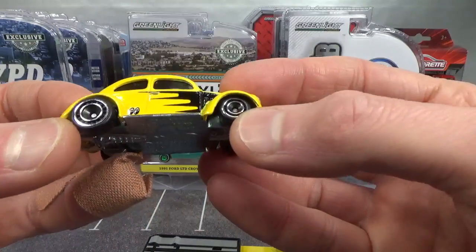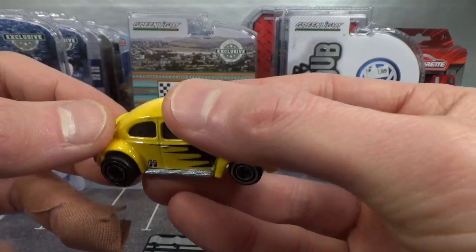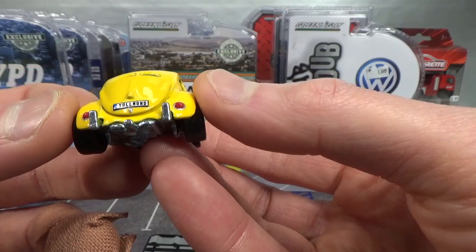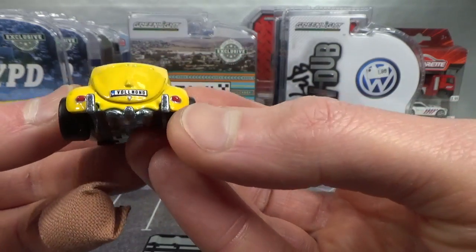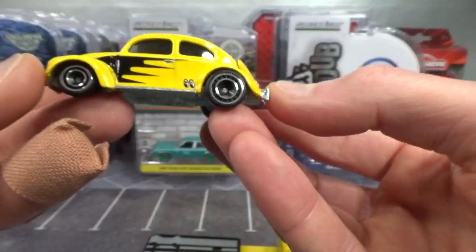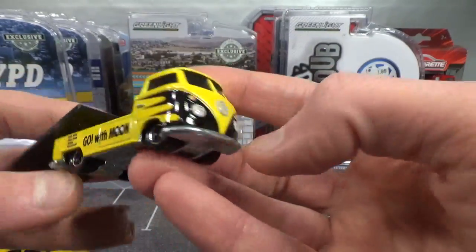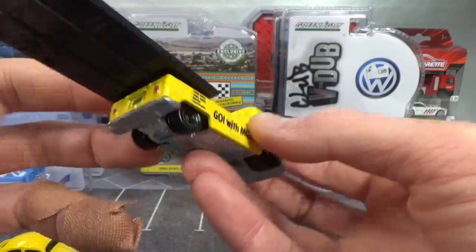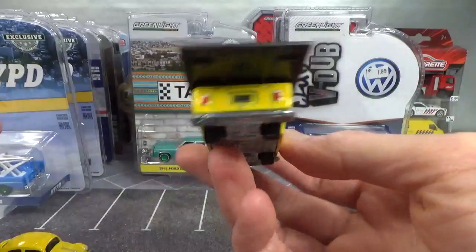So of course, metal on metal, Real Riders. I'm not sure if this opens or not. Probably doesn't. Doesn't seem like it. Moon Eyes livery. Volmond on the license plate, German license plate, which I think stands for full mouth. Cool. And we got this one, transporter. Go with moon, nicely detailed. Awesome.